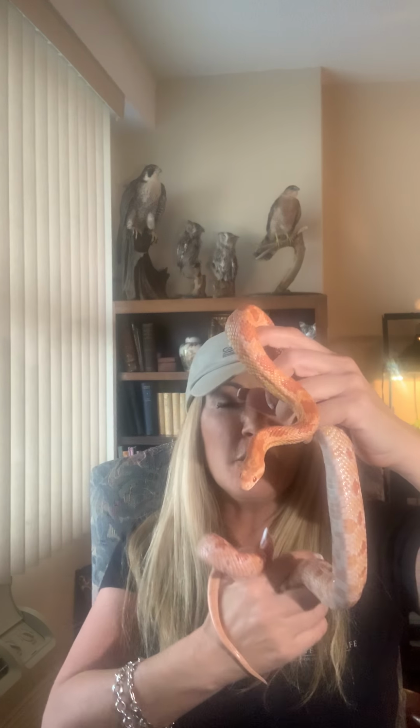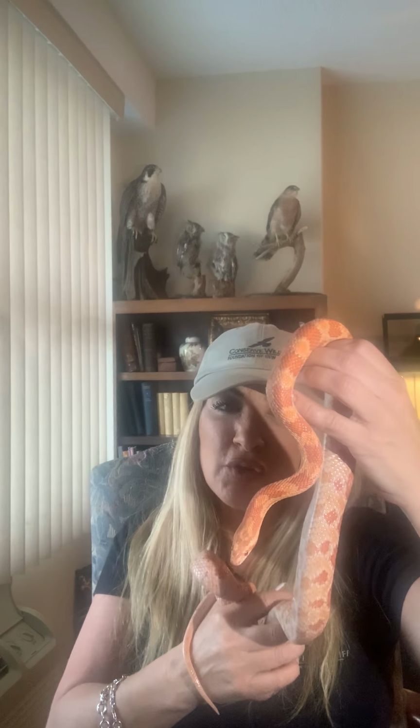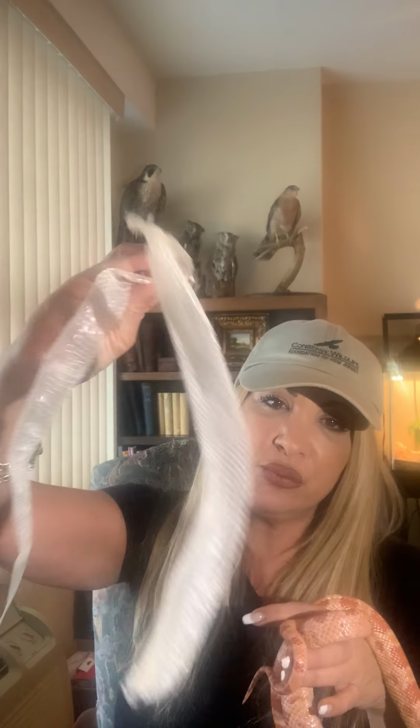Something really cool that Rachel does is she sheds, or molts. She sheds the outer layer of her skin in order to accommodate her growth. As she grows, she's going to need more room in there. So she is going to shed out of her skin, and this is what a snake shed will look like. Rachel will do this several times a year.